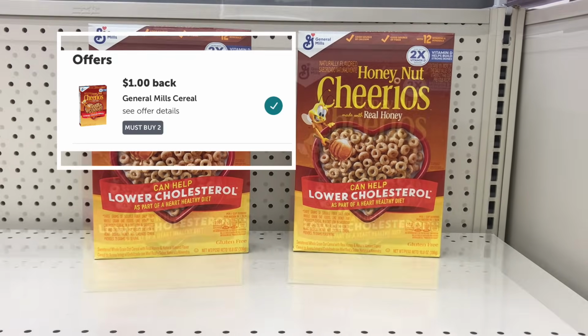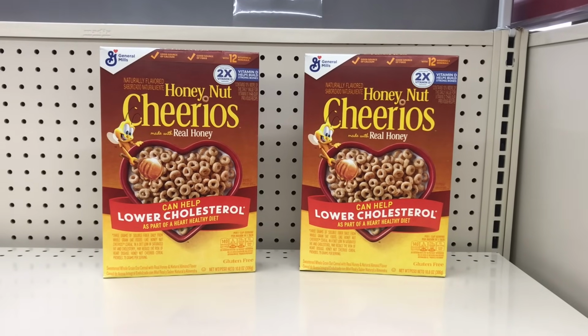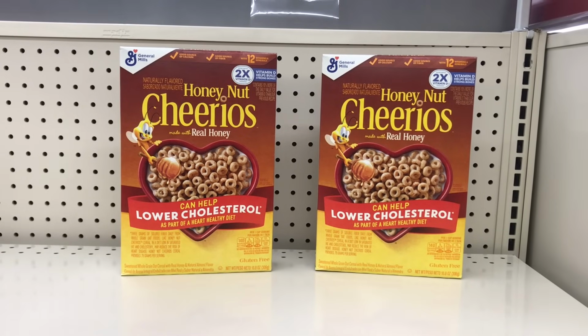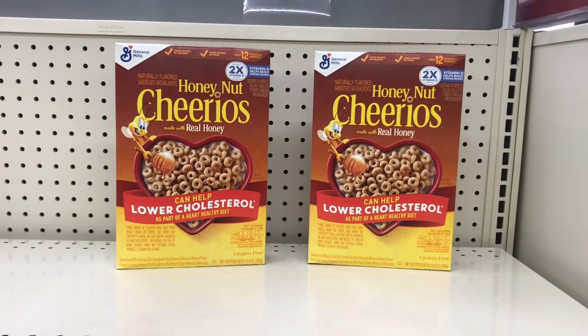But if you want to do the Lucky Charms, mine have $1.50 back when you buy 2, so that will be cheaper. But if you're doing the Cheerios, these 2 items are going to end up costing you just 98 cents or 49 cents each.